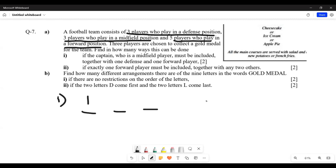So there were three defense players, so that's going to be 3C1, and there were five forward players, so 5C1. Or you can also write one contender for the captain spot, three contenders for the defense spot, and five contenders for the forward spot. That will also give the same answer, 15.